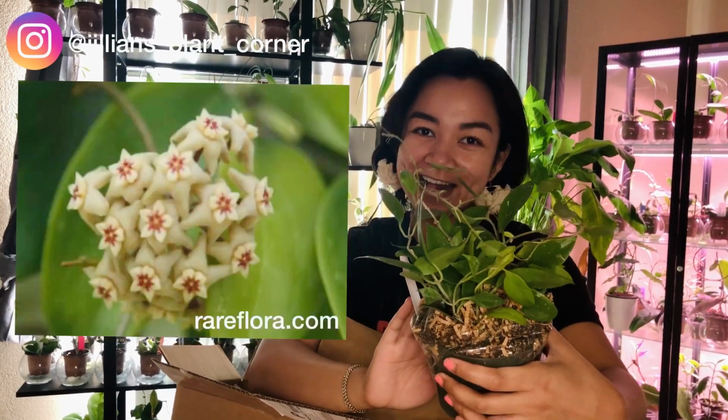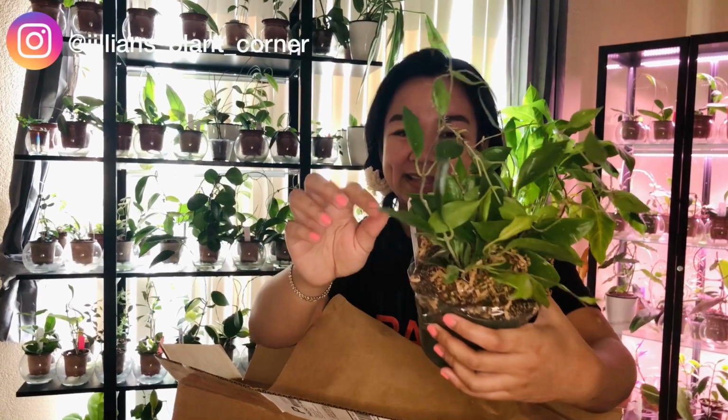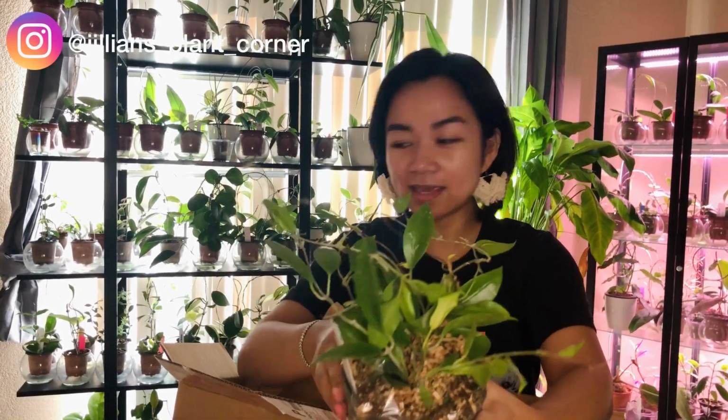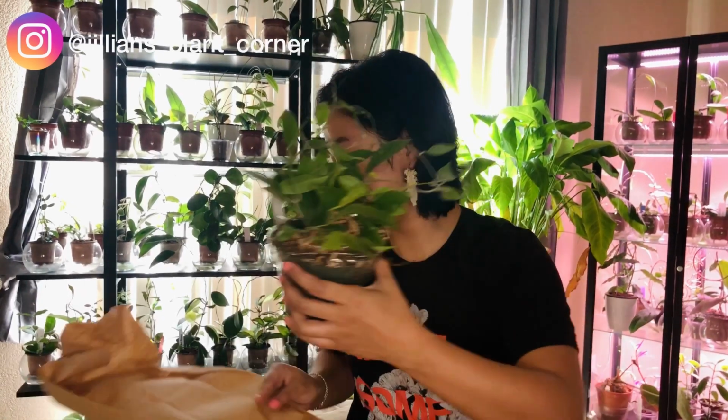Hoya Limoniaca. Obviously, I'm gonna post a picture of the blooms here, which at the moment I'm not sure what they look like, but I'll look it up as I edit. But so full. Thank you, Gardino. And for my Mindoroensis purple, I don't have that one yet. Thank you very much. Okay.